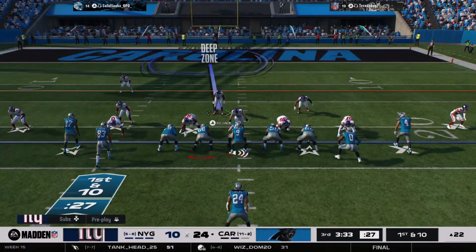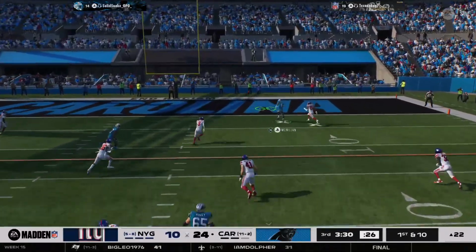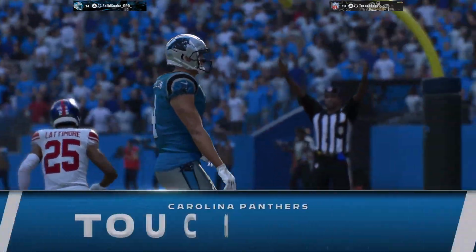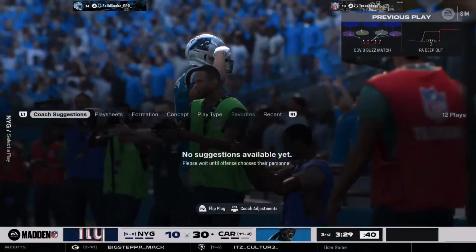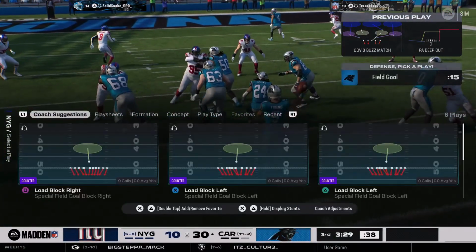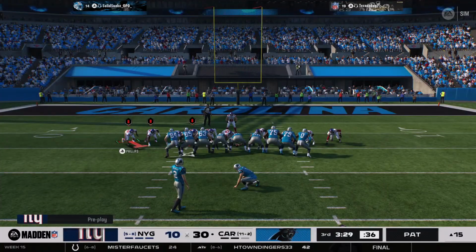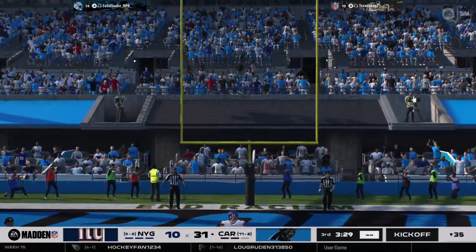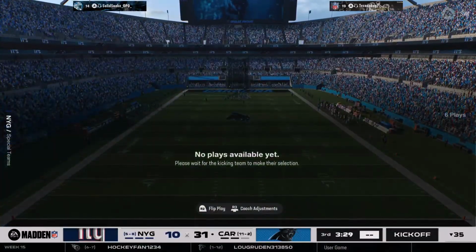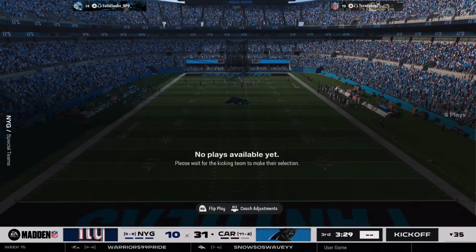Ready. Red 38. Hut. Off the play fake, Young. He's got it for a Panther touchdown. A great play there, with now his second touchdown of this third quarter. And the Panthers are able to strike quickly to add on to their lead. Extra point by Sider up and good. And the lead is up to 3 touchdowns at 21.